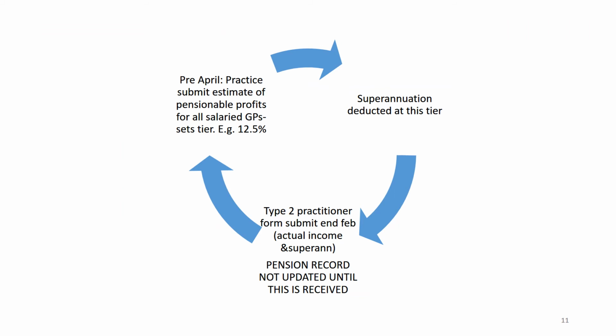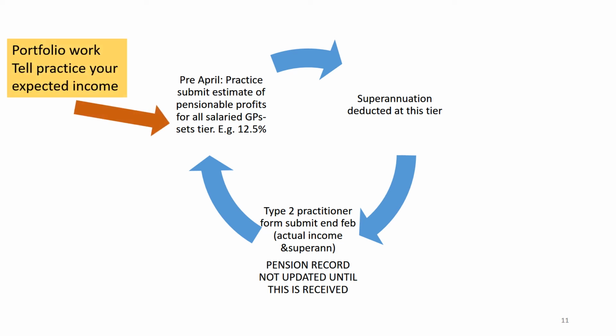And we need to look at the annual cycle for superannuation. So before each financial year, the practice will submit an estimate of pensionable profits for all salaried GPs, and this determines which tier the GP will be superannuated at. But we need to remember that that tier needs to take into account income earned outside the practice. So it's very important for portfolio GPs to inform their practice of their expected income from other practitioner roles, such as locums, out-of-hours, appraisal, CCG work, and so on. The superannuation is then deducted at that tier for the rest of the year.